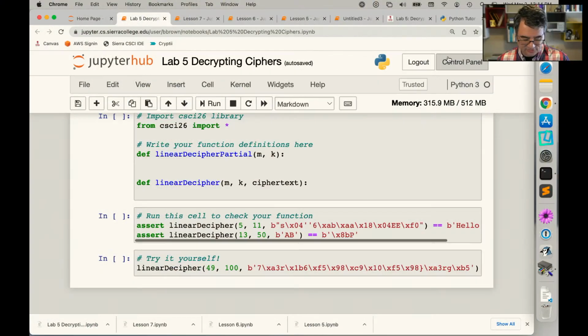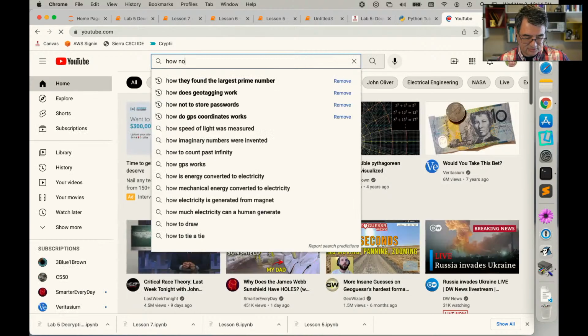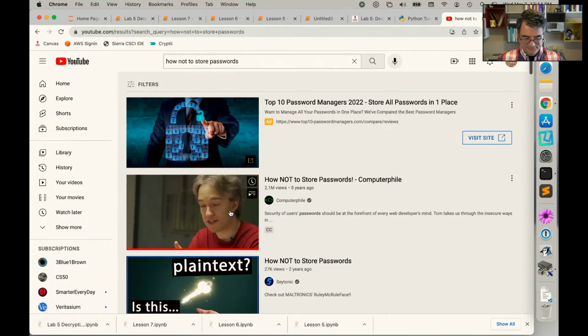Why not just encrypt passwords? Because if somebody stumbles across the secret key, they can decrypt all the passwords. So you don't want to encrypt passwords. There's a great video on YouTube about why you don't encrypt passwords. Let me see if I can find that. I think it's called How Not to, yeah, here it is. How Not to Store Passwords. And it's this one here by Computer File.